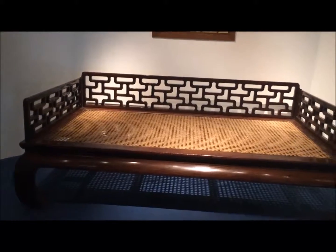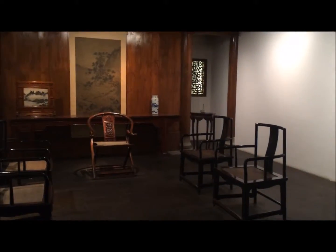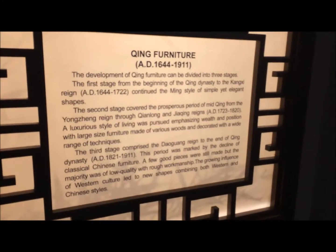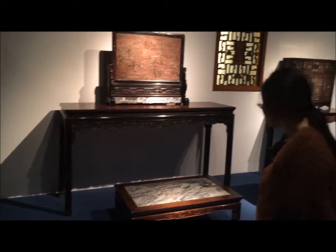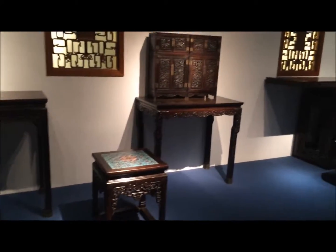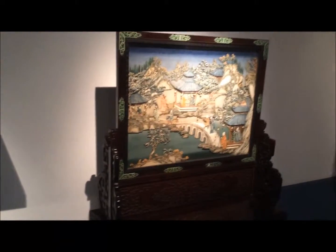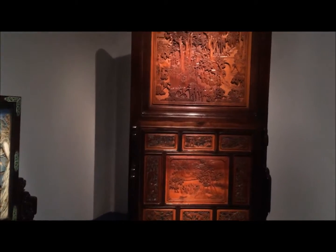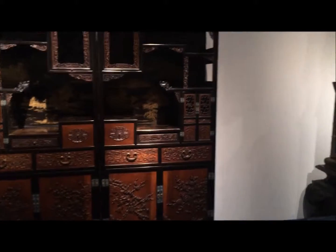That looks like an uncomfortable bed. So intricate.